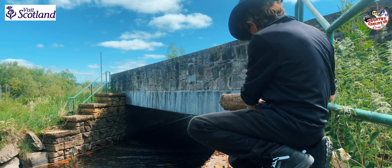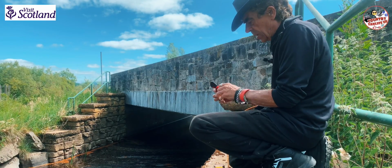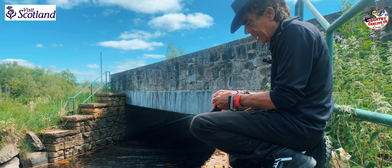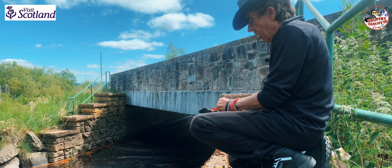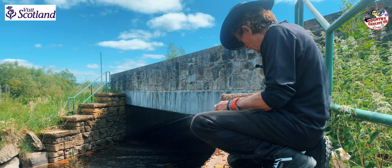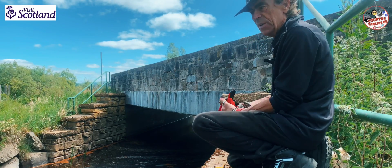And I've got some gloves here as well, just in case there's anything sharp down there, because it gets a bit smelly down on the bottom of these waterways with all the silt and everything, guys. But it's a lovely day, eh? Beautiful day to do a hobby like this.